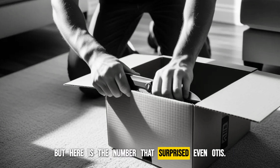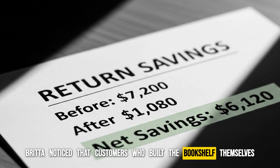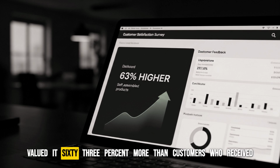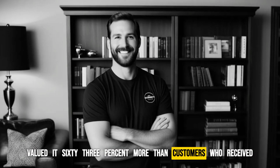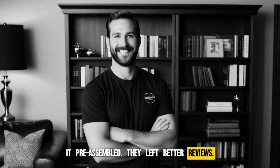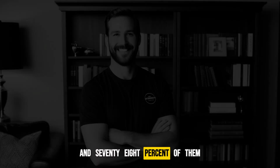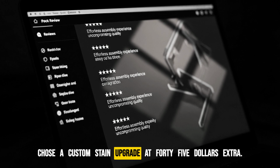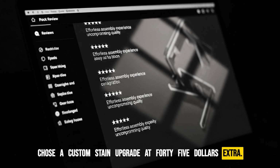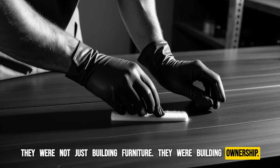But here's the number that surprised even Otis. Britta noticed that customers who built the bookshelf themselves valued it 63% more than customers who received it pre-assembled. They left better reviews. They recommended the shop to more friends, and 78% of them chose a custom stain upgrade at $45 extra. They were not just building furniture, they were building ownership.